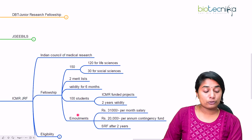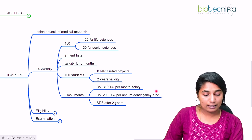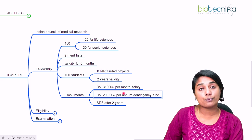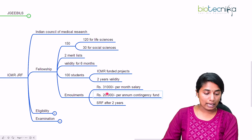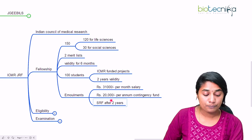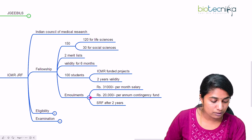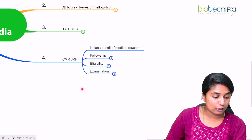Next, we are going to talk about the emoluments. In terms of emoluments, one is salary and the other is contingency fund. Salary is rupees 31,000 per month. Second, the contingency fund is rupees 20,000 per annum. After the completion of 2 years of JRF, the students are eligible to apply for SRF. So that is with respect to emoluments and the duration of the fellowship.